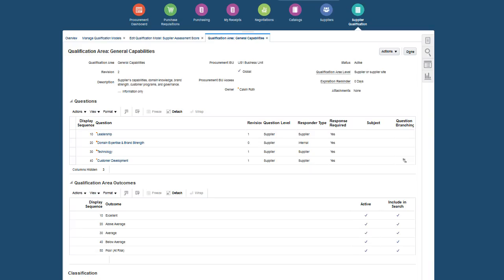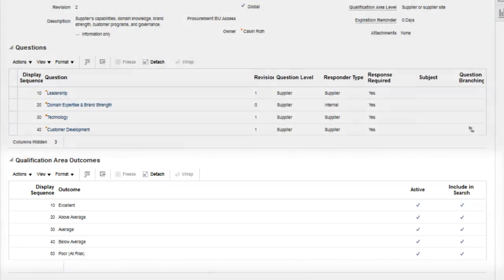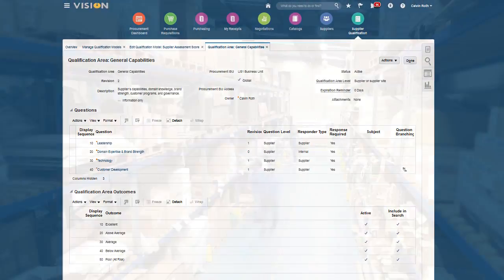Before moving on, he notices the list of values in the Qualification Area Outcomes panel that Vision's evaluators will assign to a particular qualification area for each supplier. Like the model itself, the procurement organization chose these values to help in selecting suppliers during sourcing, compliance reporting, and other supplier management activities. They will also be used to generate an overall assessment for the supplier.